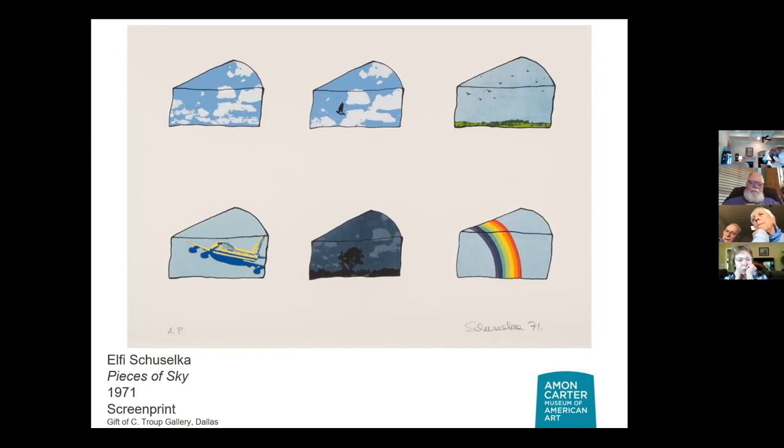So then what would you add in your little slice of sky? What kind of scene would you put? Sunset. Sunset or sunrise. That's a good one. Part of the pie gone.